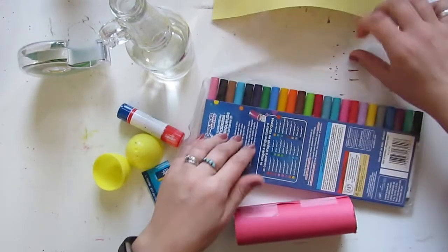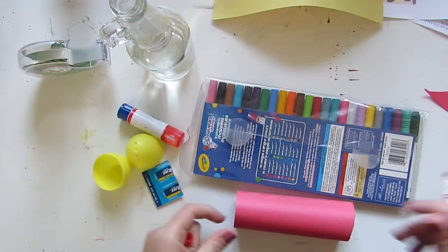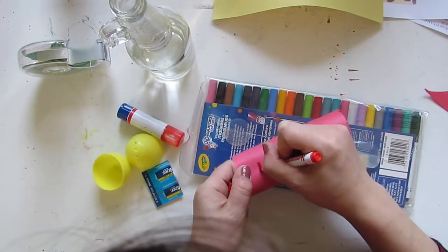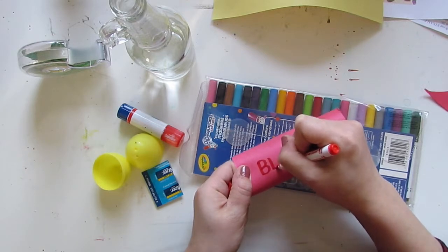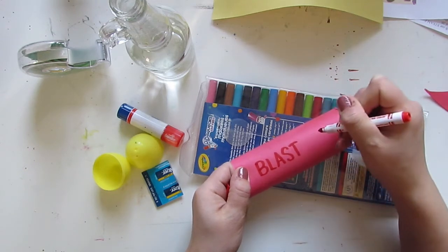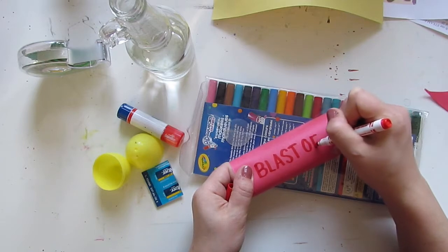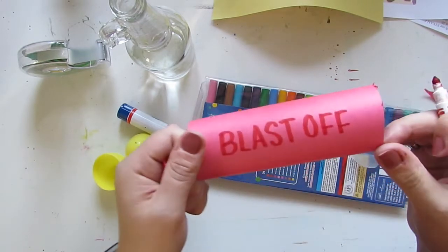So now we're going to pick our markers, and I think I'll do a red on red look, and I'm going to decorate this however I want. You can take your time decorating your rocket and make some designs or write different things. I'm writing blast off on my rocket because that's what my rocket is gonna do.